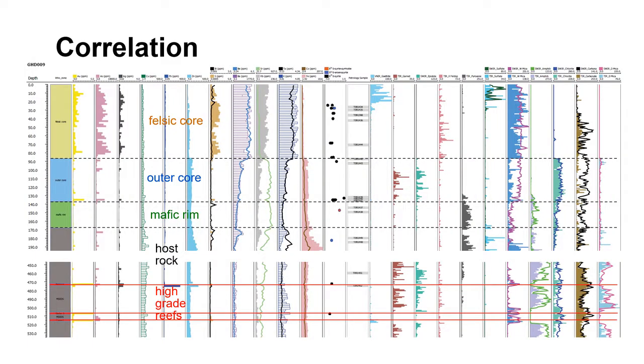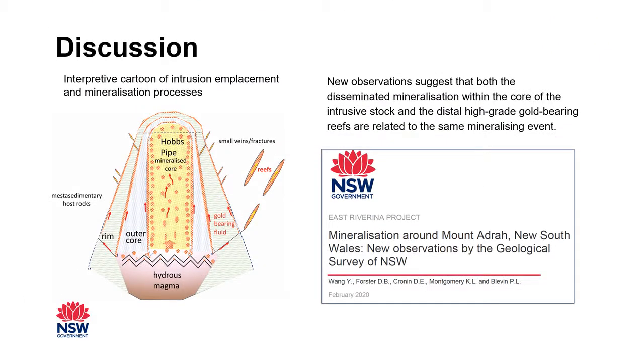If we put all the information together, this image shows correlation of spectral plots, assays, lithology, and our observations. So this is a great visual way to connect all the dots. We can see the most striking changes in the hyperspectral images are associated with different lithologies. Alteration is more intense near lithological changes and at the margins of high-grade reefs. From our observations, we can use this cartoon to interpret the intrusion emplacement and mineralization processes.